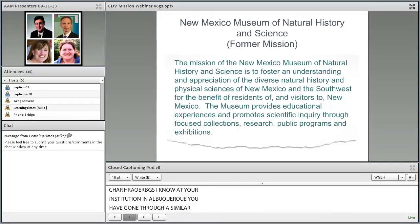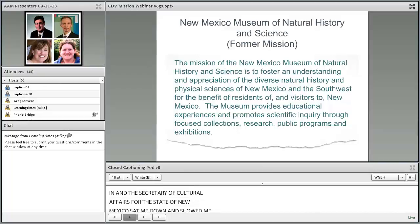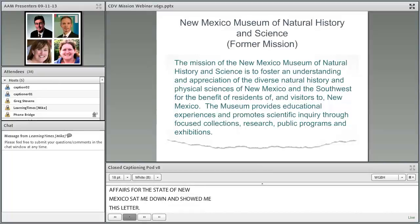I've been here 2 years, and it was a great time to arrive because we had just received some feedback on an accreditation visit from the visiting committee. So my first day on the job, I walked in, and the Secretary of Cultural Affairs for the state of New Mexico, that's who I report to, sat me down and showed me a letter from AAM, and it said, well, we've been through your institution, but we're going to table your accreditation for right now, and here's some questions. And one of the most significant questions was, what kind of museum did we really want to be?